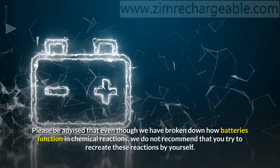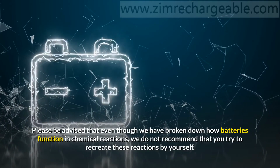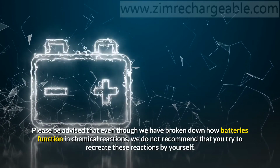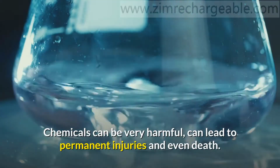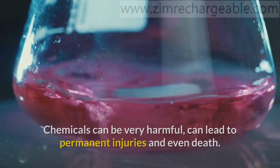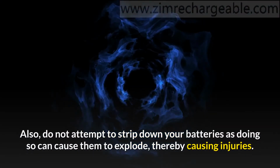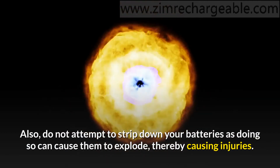Please be advised that even though we have broken down how batteries function in chemical reactions, we do not recommend that you try to recreate these reactions by yourself. Chemicals can be very harmful, can lead to permanent injuries and even death. Also, do not attempt to strip down your batteries, as doing so can cause them to explode, thereby causing injuries.